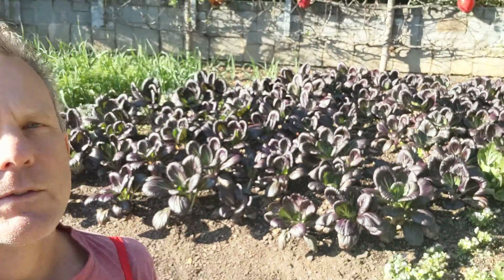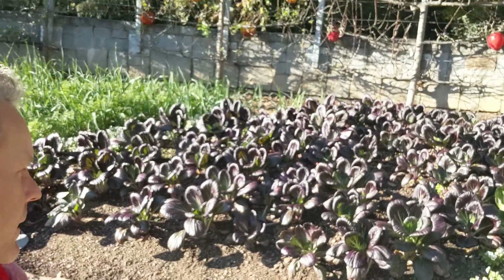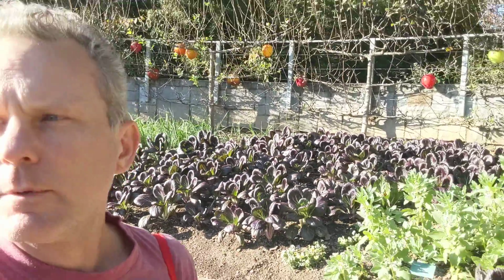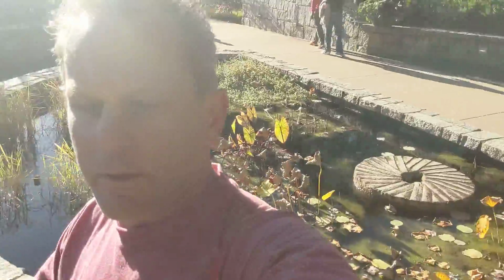But to grow them in a rock bed like this is, I don't know, funny to me. Overdoing things to the extreme. But this is beautiful. What is that, like a tatsoi or something? Beautiful greens. And they got American lotus in the pond, if it's not too glary. Not that those are edible.